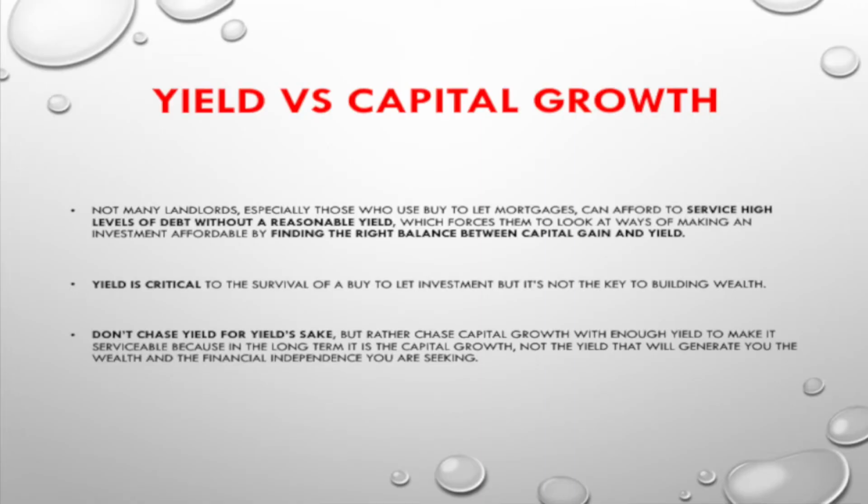Finally, I think a lot of landlords chase yield at the expense of capital growth. Everyone is different, but really just take a step back, see what you want from the investment, and then take it forward. And those are my thoughts on the Maidstone property market going forward.